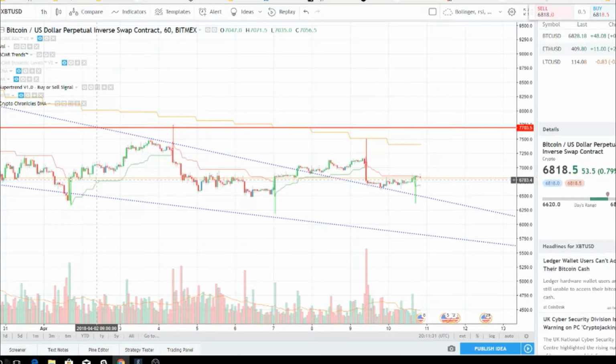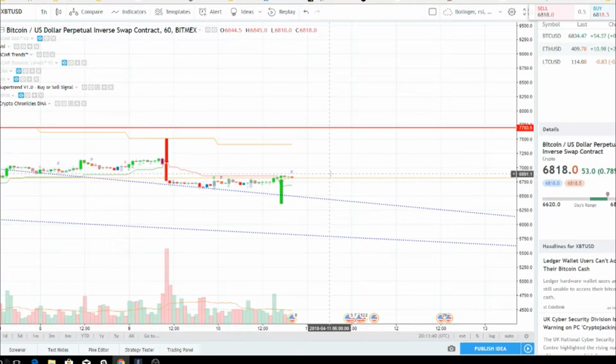Similar fashion here, 6,700 to 7,400. So it's likely that in the very short time frame, we'll see this buy signal valid. Other than that, that is about it.